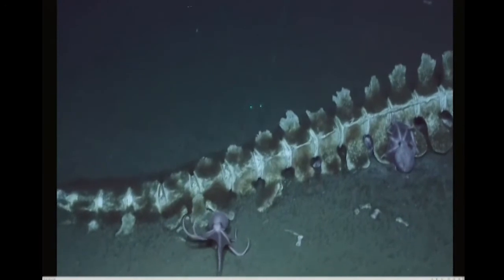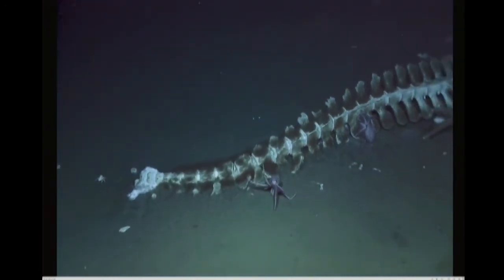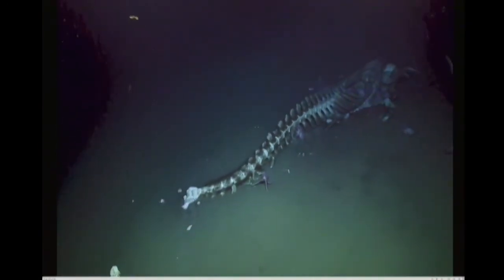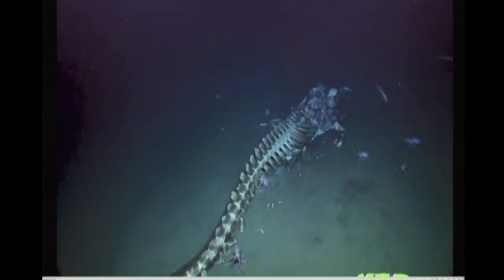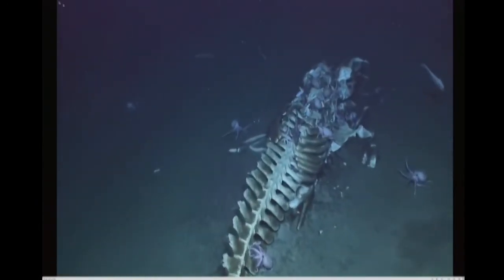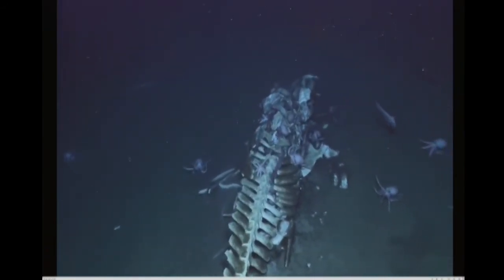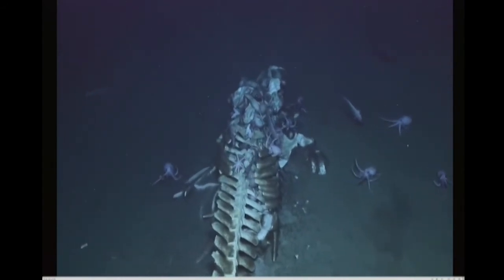They extend these root-like structures into the whale bone and actually dissolve the oil, lipids, and fats from the bone itself. And then they have symbiotic bacteria within them that helps metabolize that as well, and then they produce carbon, which the worm absorbs. So they have a symbiotic relationship, and they are not reliant on the sun. So it's another system, like hydrothermal systems, where they do not rely on sunlight as their primary source of energy. It was really, really cool.